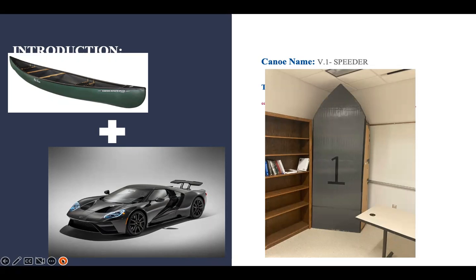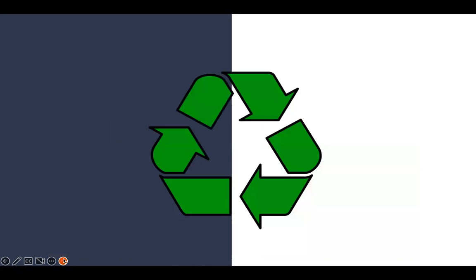Our main motivation, as stated in our motto, is: when given a promise, we over-deliver. Another important value that Group 1 believes in is to remain environmentally friendly, so most of the cardboard used in this project was dumpster dived for.